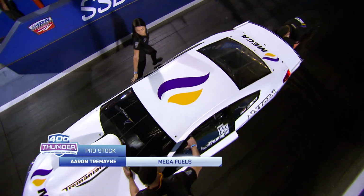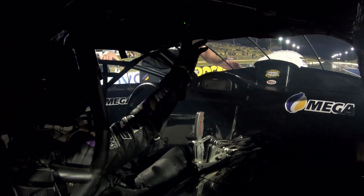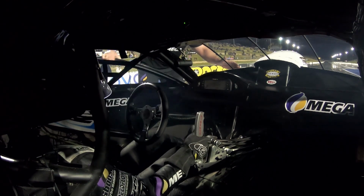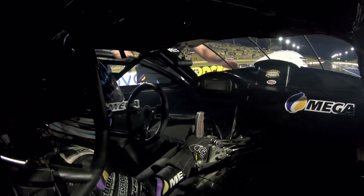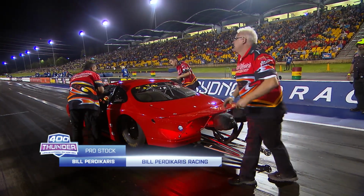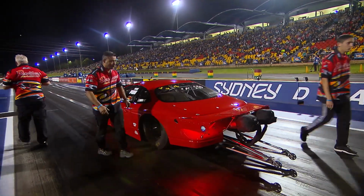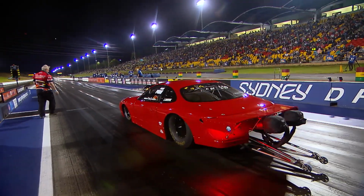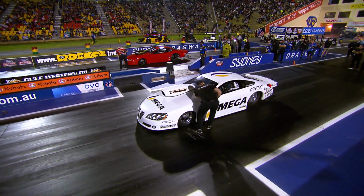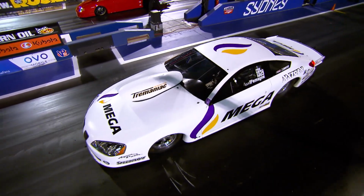Exactly. But this guy, strapped into the white Mega Box Fuels Next Gen and Speedflow back car, if he gets a win here and runs anything in the sixes, I think he is going to wrap up a spot in the final. I think you could be right there, Rob. So the quick maths is that Tremayne gets a win, runs quicker than Daly, he is in the final against his brother Tyrone. But Bill Perdicaris, this is a quick Sydney-based car, and as we've seen before, when it comes to pro stock in 400 Thunder Championship drag racing, anything can and often does happen.